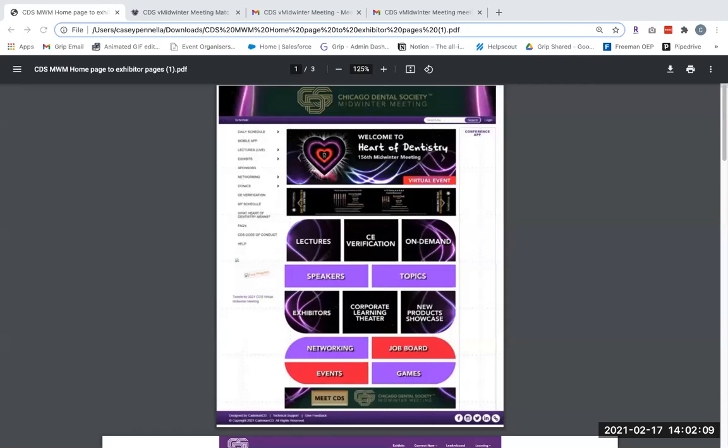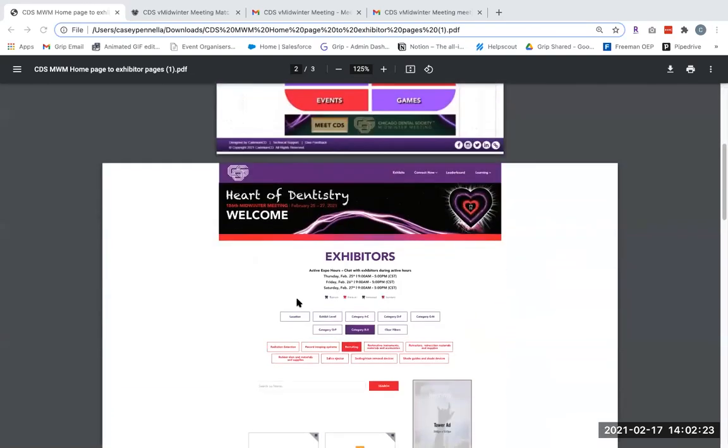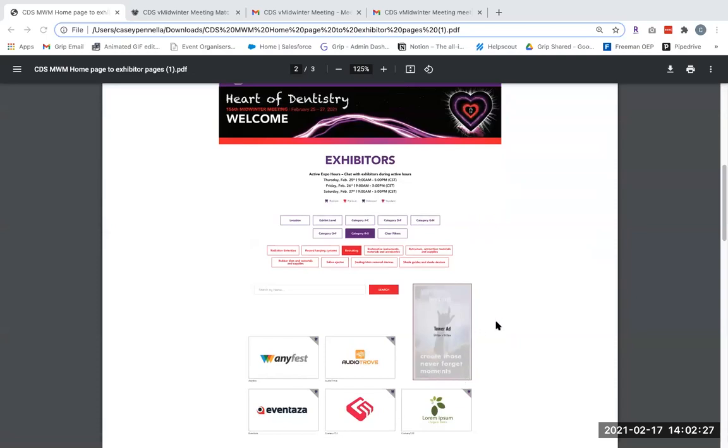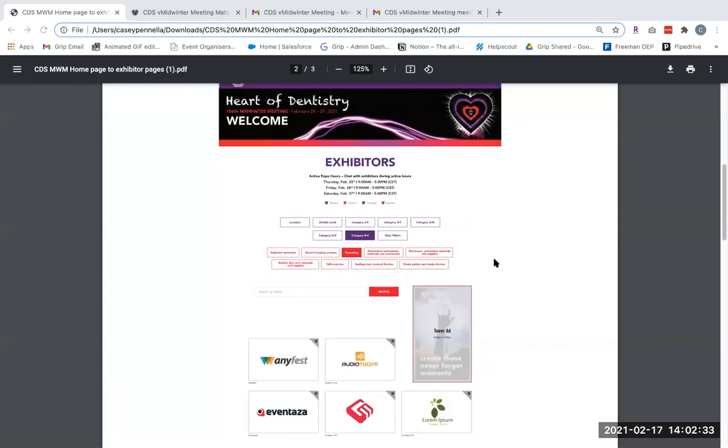So here we have the CDS virtual midwinter event homepage. Once you've logged into the platform, you will have this landing page here. If you click on exhibitors, you'll be brought down to this next page where you'll be able to see a list of all the exhibiting companies at CDS Midwinter Meeting. You'll be able to use these filters to find the exhibitor that's relevant for you.